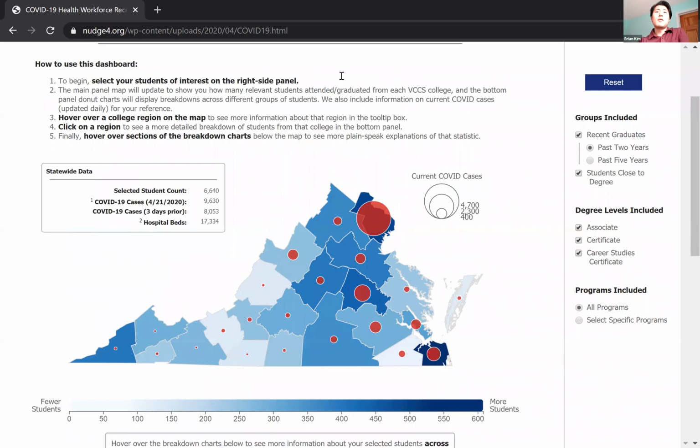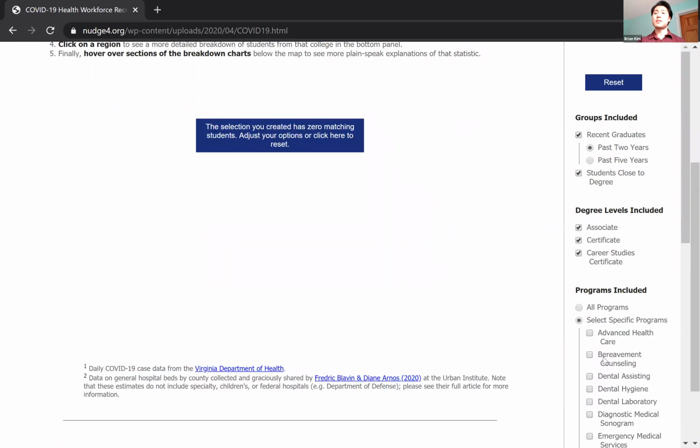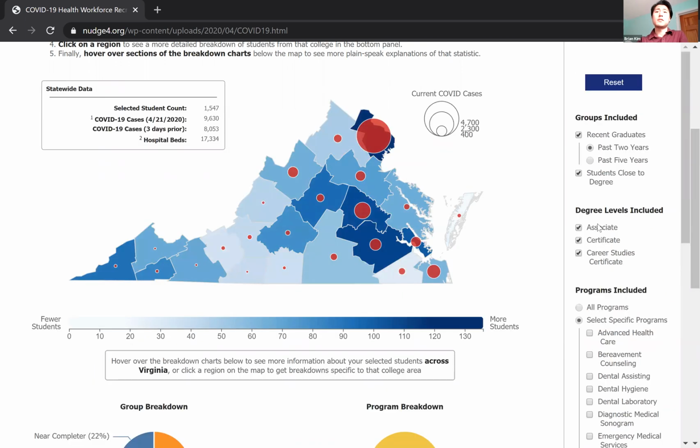But basically, what we've done is we provided a map of Virginia and the various college regions, and for each college region, we're showing a combination of the students with health credentials, or recent graduates with health credentials in that region, alongside the current COVID case counts, past COVID case counts, and counts of hospital beds from the Urban Institute. And the idea here is that by providing policymakers with this relevant information, and also the relevant options on this side panel to select the very specific groups of students and graduates they're most interested in, whether that means respiratory therapists or nurses in particular, they can click on which ones they're most interested in and see a filtered result here as well.